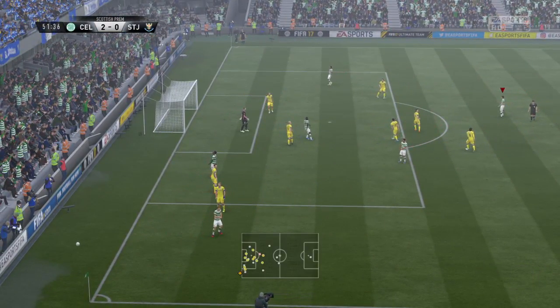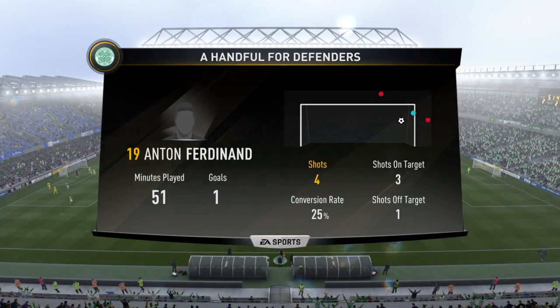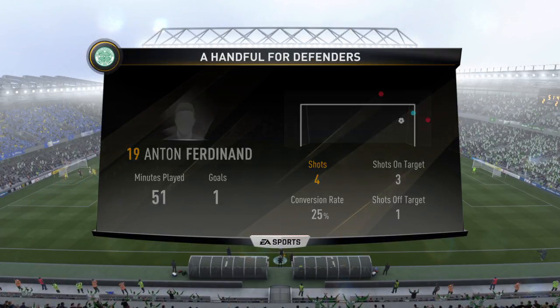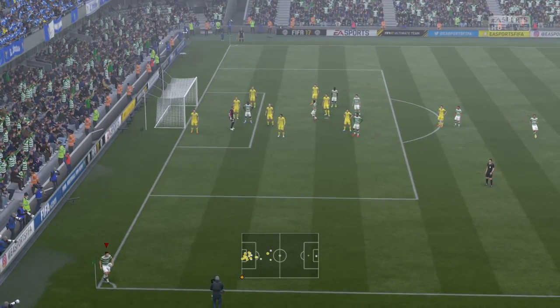Coming up now, a corner. The ball's just deflected behind for that. No apologies for focusing on this fellow. He's got that ability to find space within shooting distance, and he's done it really well today, and found the back of the net too.